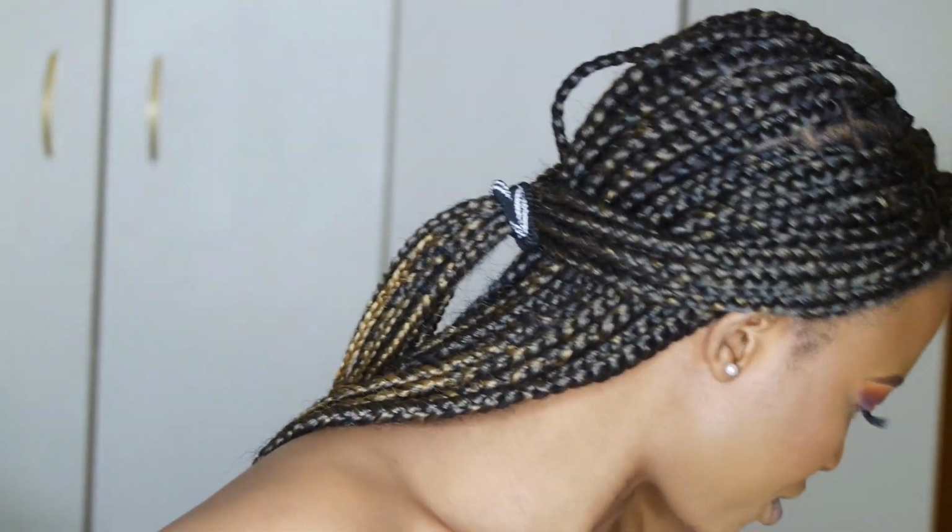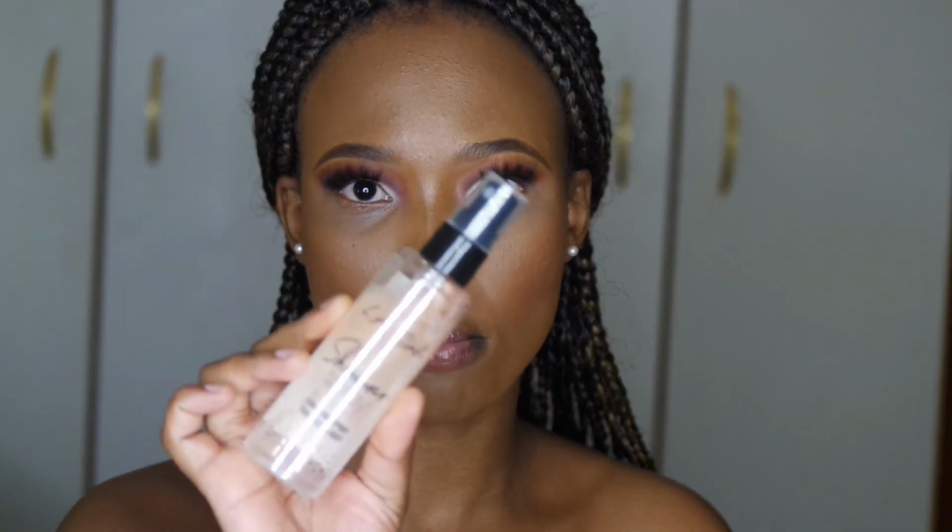Yeah, I'm going to spray my face because it's dry. I'm going to use the LA Girl Shimmer Spray, finishing spray for face and body. It has some shimmer to it, some gold things inside.